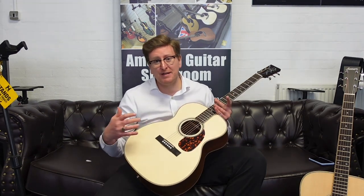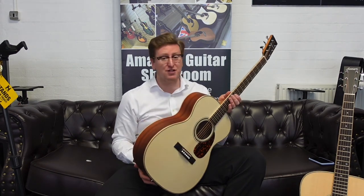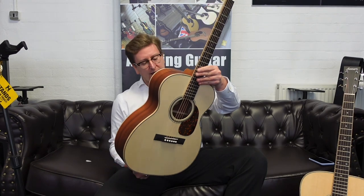These guitars sound amazing now, but flash forward 10 years and these are going to sound, oh my goodness, they're going to sound beautiful in 10 years time as well. They're just going to grow into an amazing guitar.